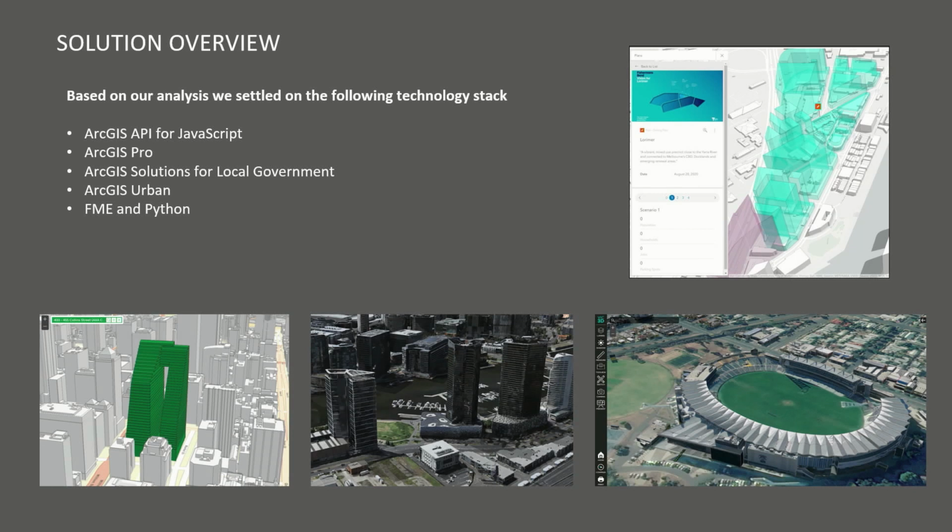The ArcGIS solution for local government. This is a real hidden gem from Esri, and it provides a great range of tools to support planning and development. The key areas that took our interest as part of the suite were the ability to publish 3D base maps and the Assess Development Impact module, which is a collection of maps and apps used to assess the physical impact of each new development on the existing community.